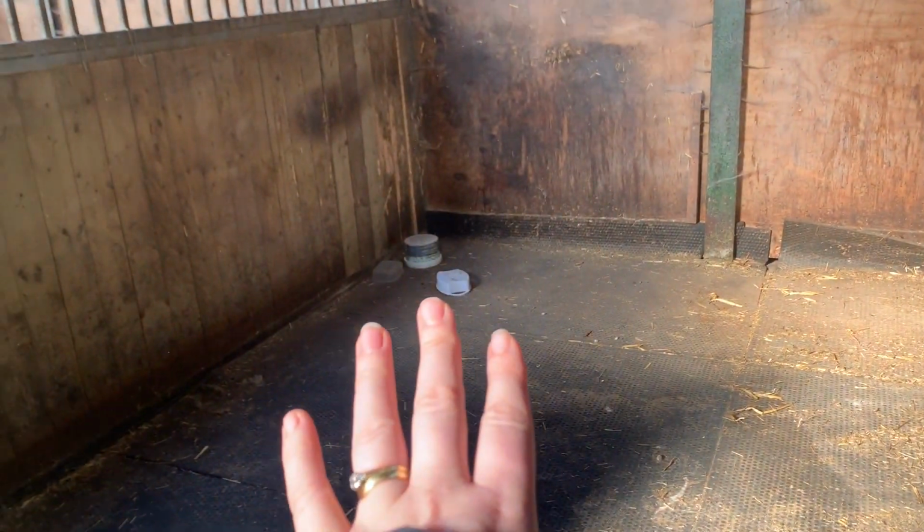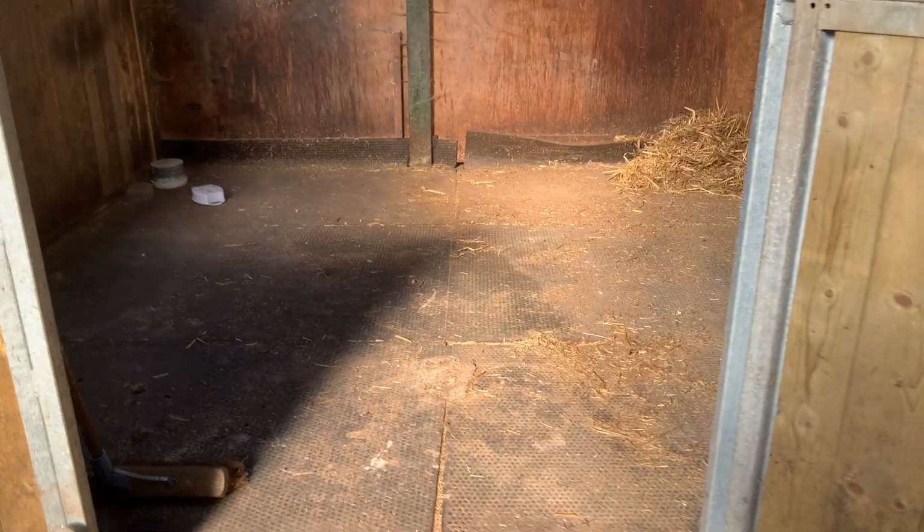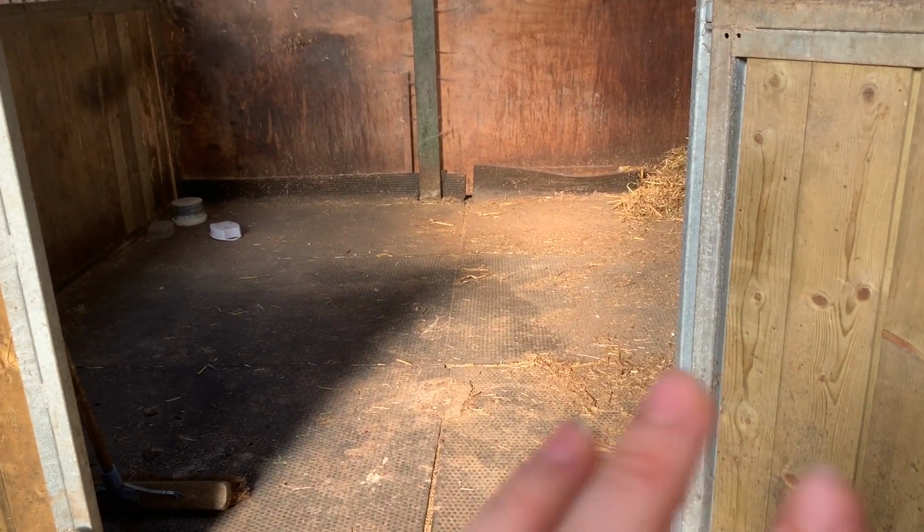So there's a couple of tubs there that can go in the tack room, and there's a couple of piles in each corner that needs cleaning out. This will then be ready once I've decobwebbed it to get the horses' bedding in, and that'll be ready for horse number 1 or for the pony.